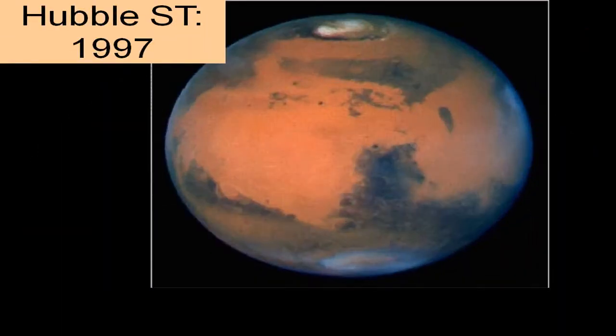Here's a nice picture taken by the Hubble Space Telescope in 1997. You can see more features of the polar ice cap and the dust storms and some other surface features of Mars.